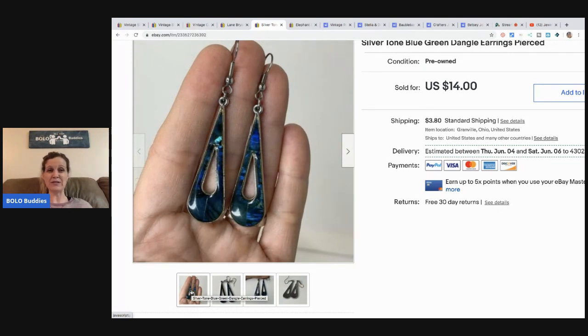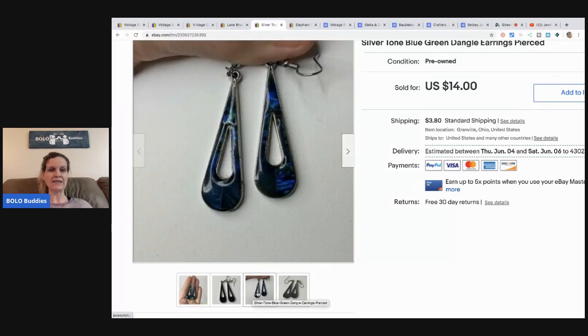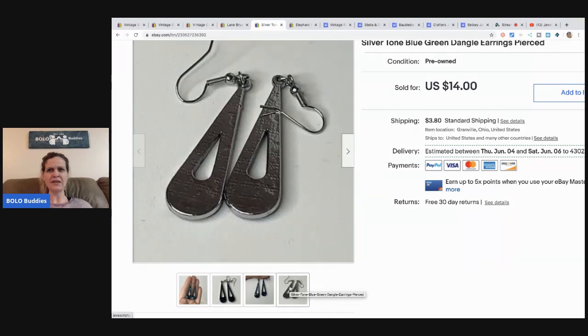So that is why I use this as my main photo. I know it's kind of weird to have my hands in the picture, but there's so much more detail that you can see with that background. So if anybody has any tips for how to get a better picture with a white background, please let me know.